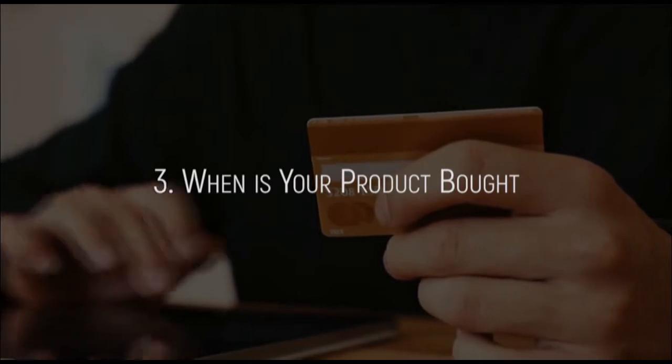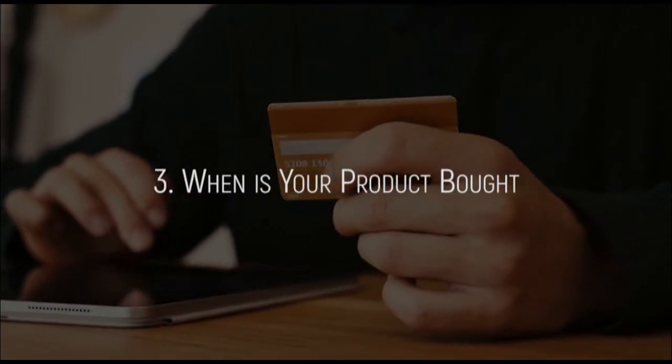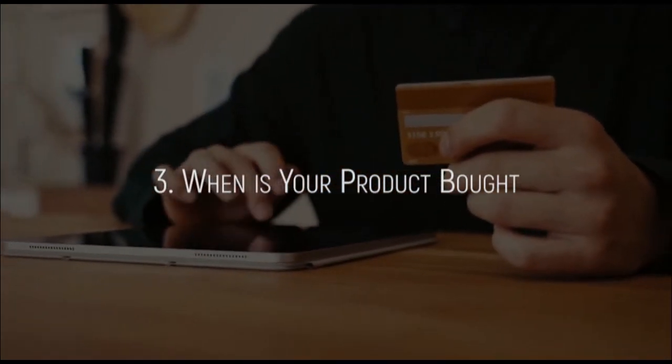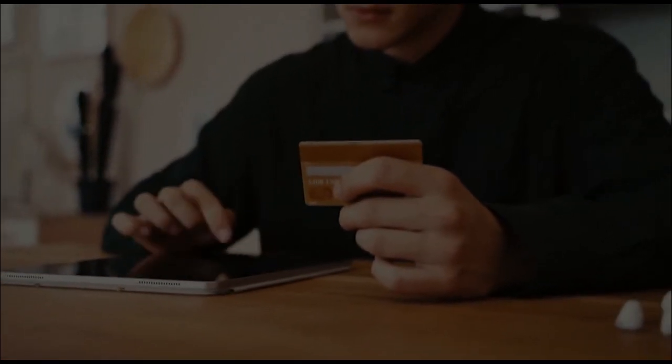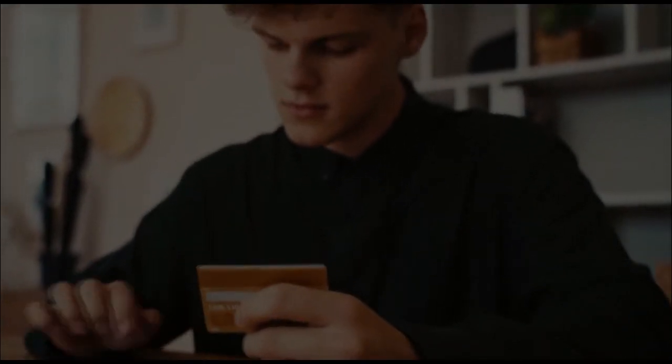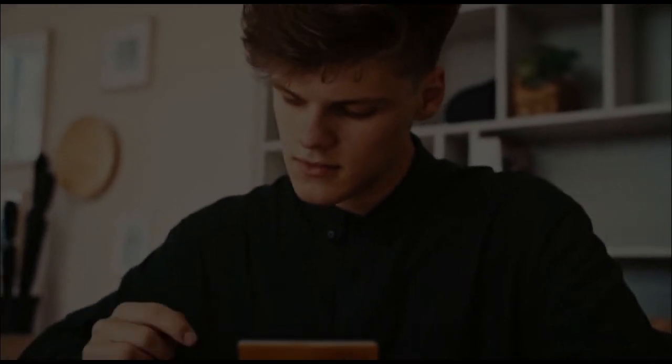Another factor is, when do people generally buy your product? Is it a seasonal buy? Is your product a grudge purchase, or is it a spur of the moment decision purchase? The timing of when your product will be bought is really important.